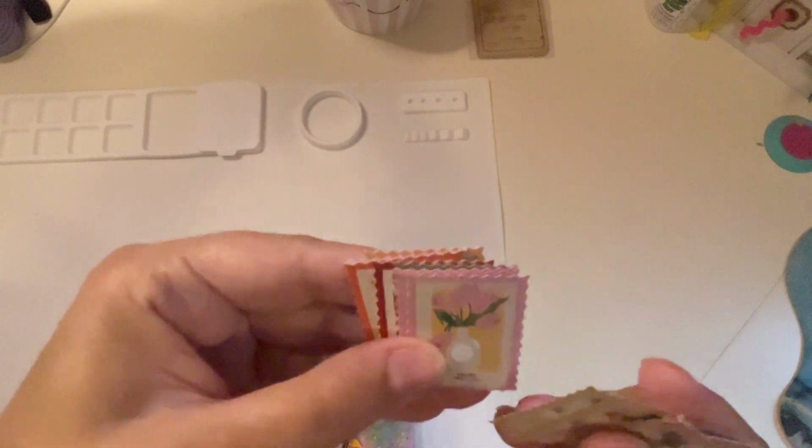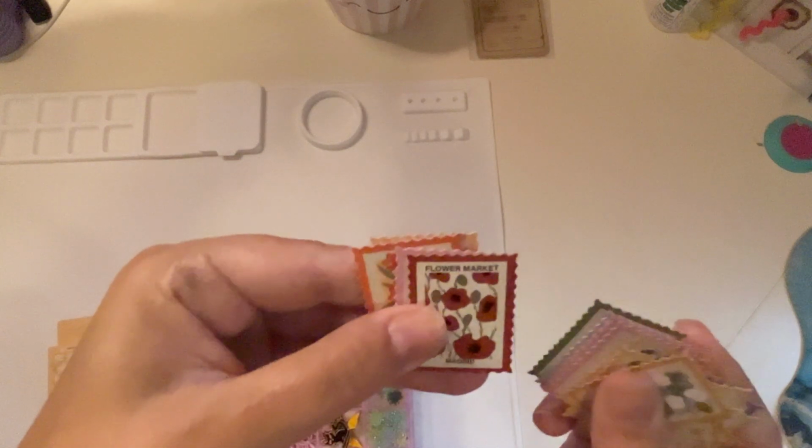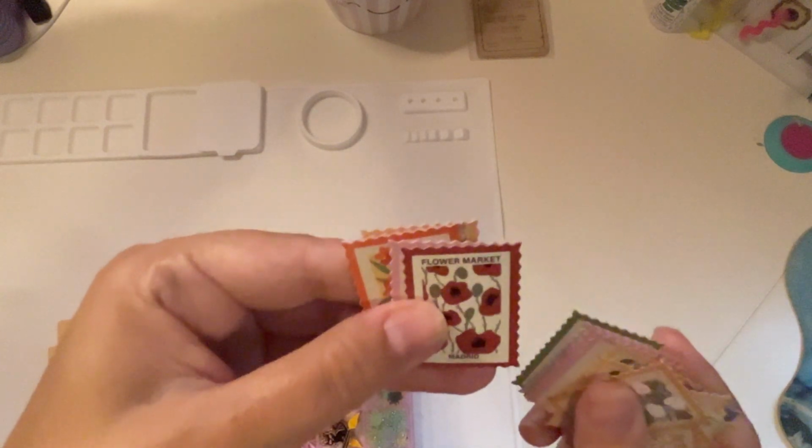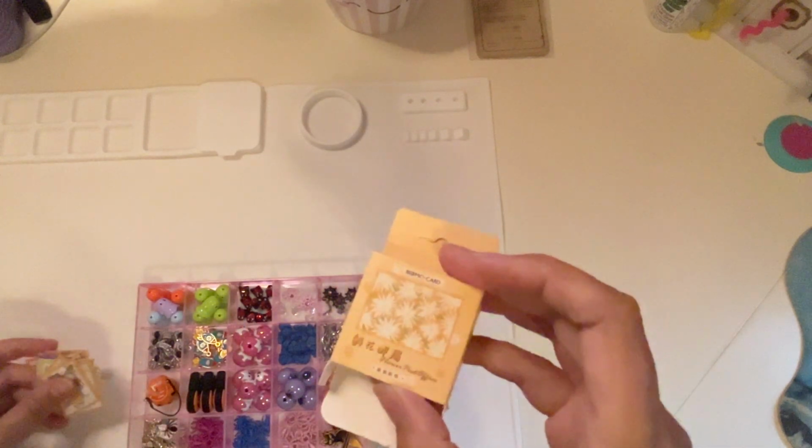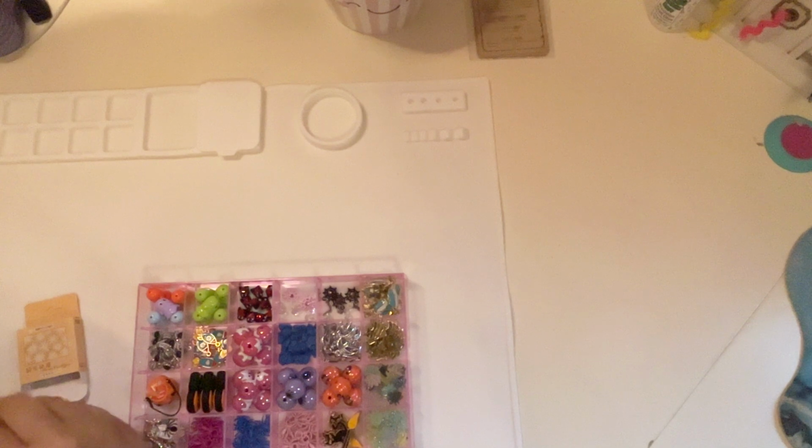I love the pink tulip one. And another one of my favorites is this Madrid one with the poppies on it. So I picked those up. They come in a little box like this. And they were like, I don't know, under $1.